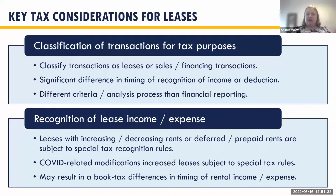The two big issues on the tax side are the classification of the transaction. So is this truly a lease or is this a sale or financing transaction? It gets confusing because the auditors think there are two kinds of leases. There's operating and there's capital. And in both cases, they still think they're leases. In our world, it's either a lease or it is not. And if it is not a lease, it's a sale or financing transaction.